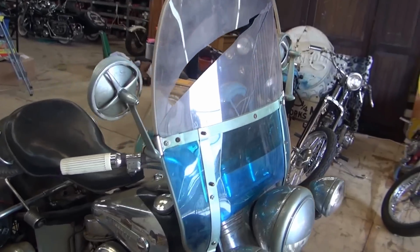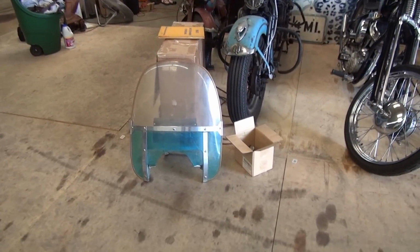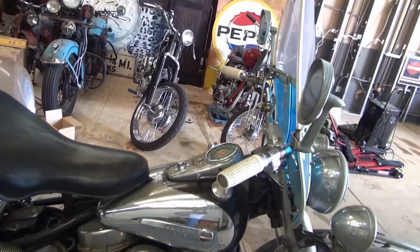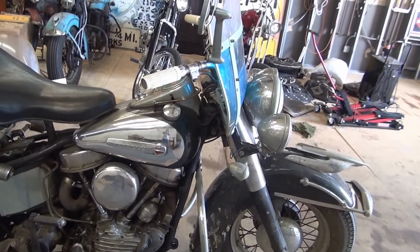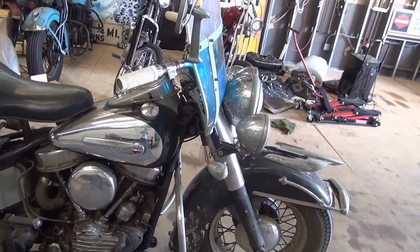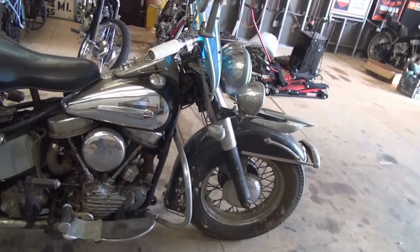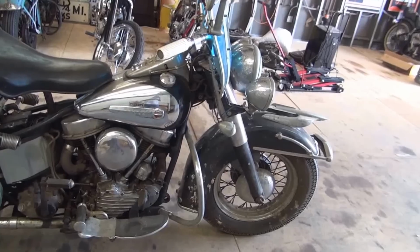And luckily, I have the exact same windshield over there, my stash. But that was a fluke. I happen to have a fair amount of them, which is unusual for anybody to have, and it just happened to be the exact same one. So, one of the reasons why I'm showing this is to show the bike's still here and discuss some of the really cool accessories on this bike.